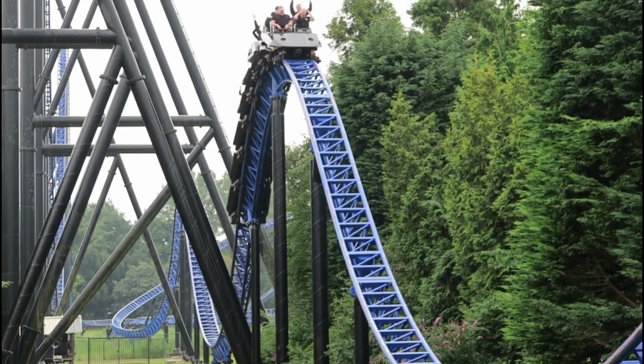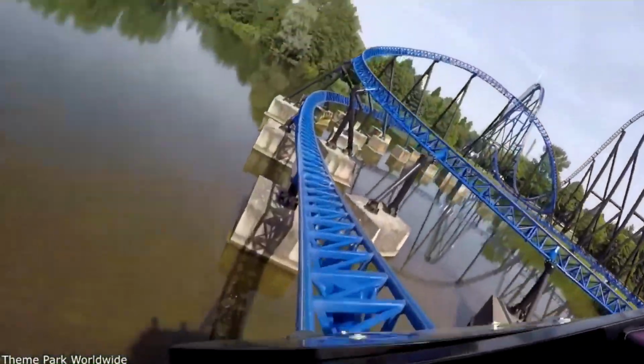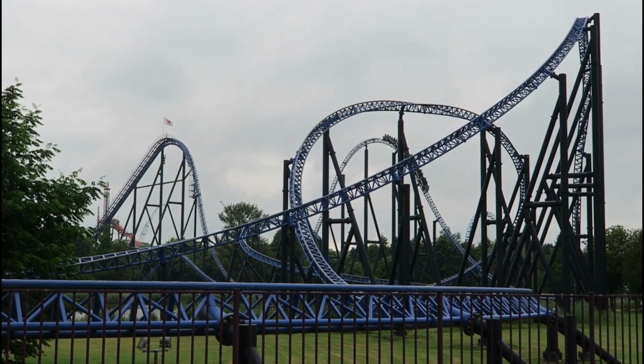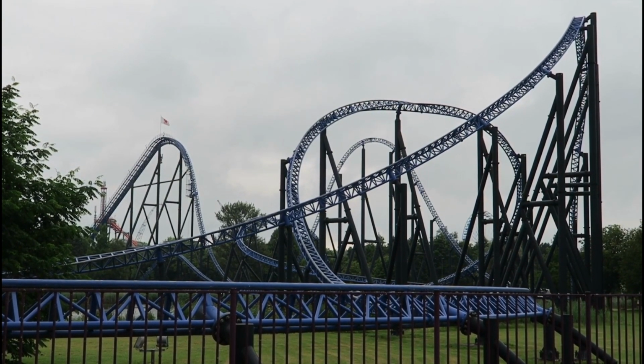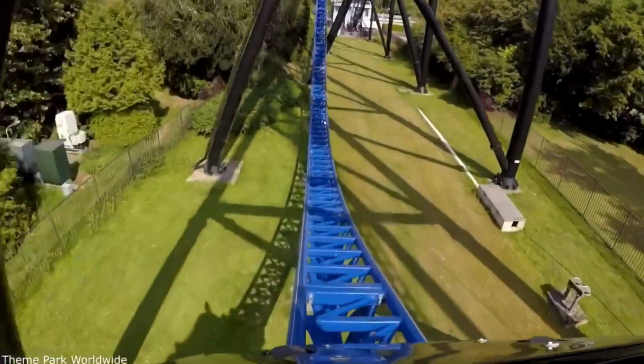The beginning and end of the layout have some good airtime moments, but the middle section is less exciting. Our favourite element is probably the first camelback, as it has great sustained ejector airtime. Overall, it's a fun coaster that's very re-rideable.